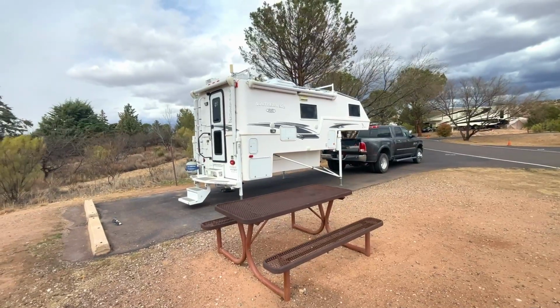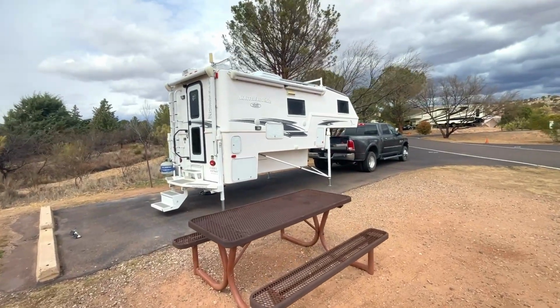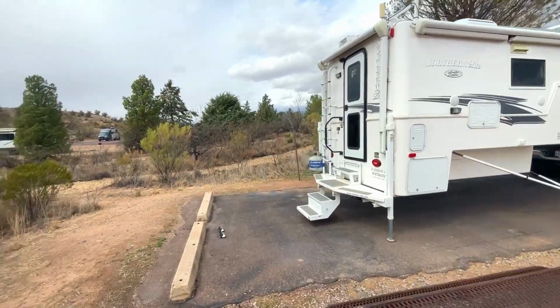But I made it all happen without incident, and this is our setup here. When the weather passes and we get out, as usual, we'll take you along.